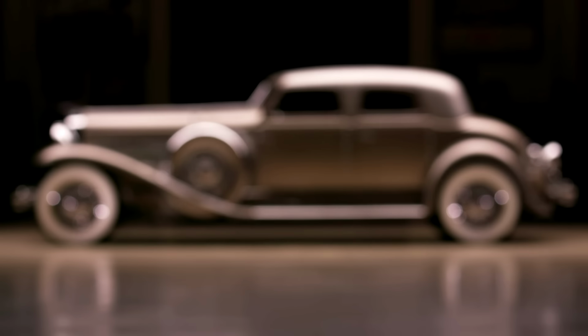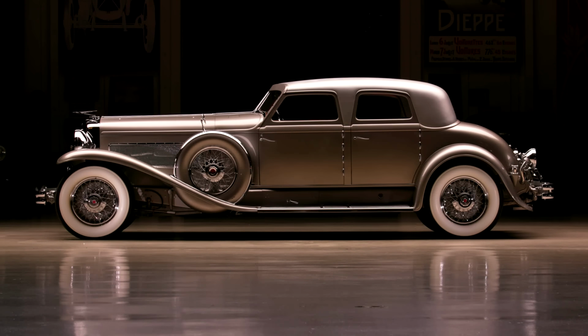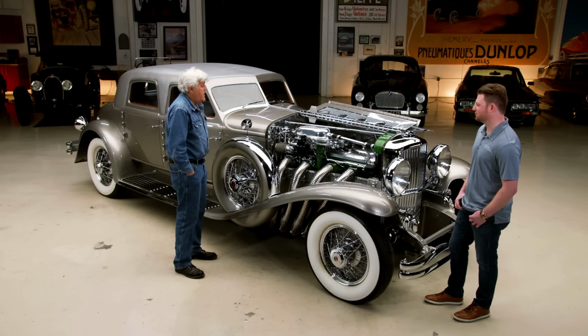This is sort of the crown jewel. This was the Duesenberg that represented what Duesenberg was all about. And at the World's Fair, they couldn't sell it even for 20 grand. It's such a crazy amount of money. That's a lot of money back then.